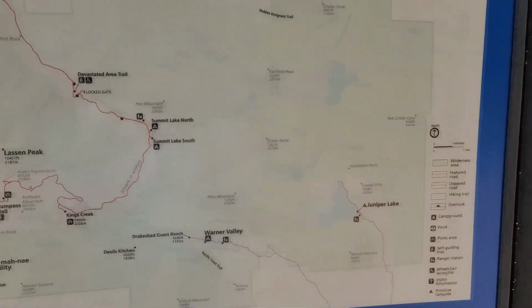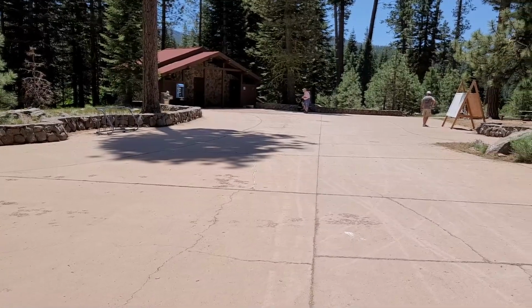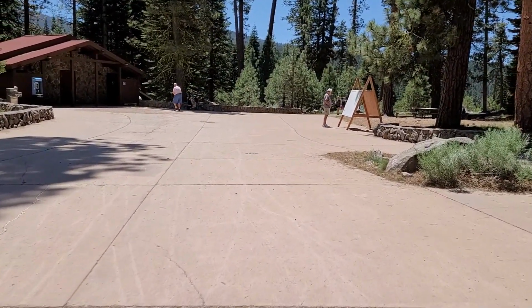Well, unfortunately, my dad, I think, would be willing to drive up that way. So, we'll see what we could find. See what we can get.